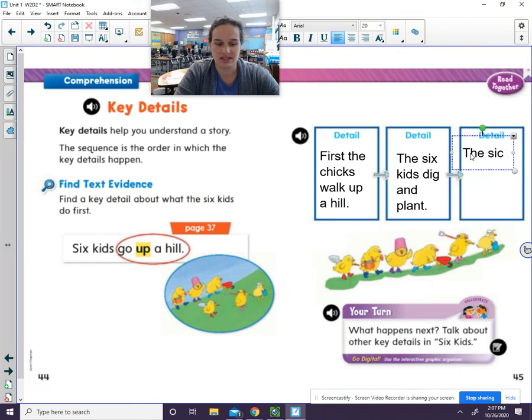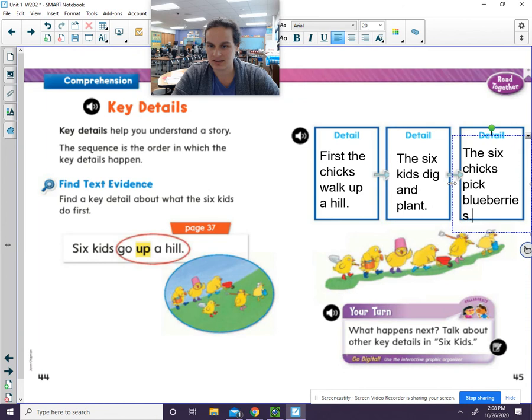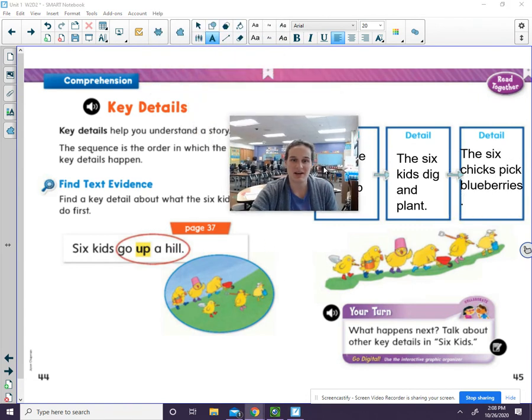The 6 chicks pick blueberries. That is the last thing that we have to add to our details. Okay? Great job today working on finding those key details from our story, 6 Chicks.